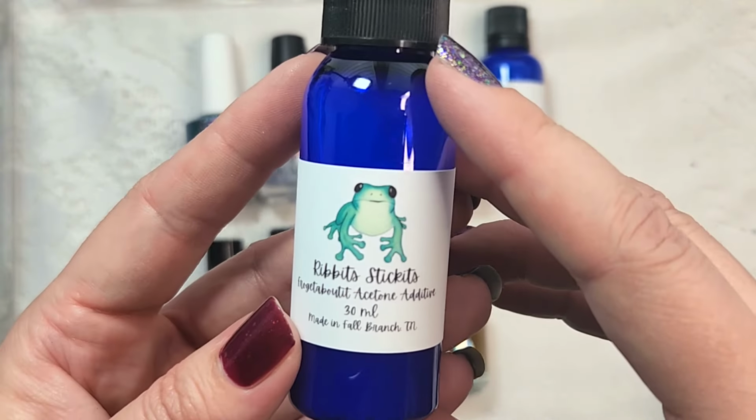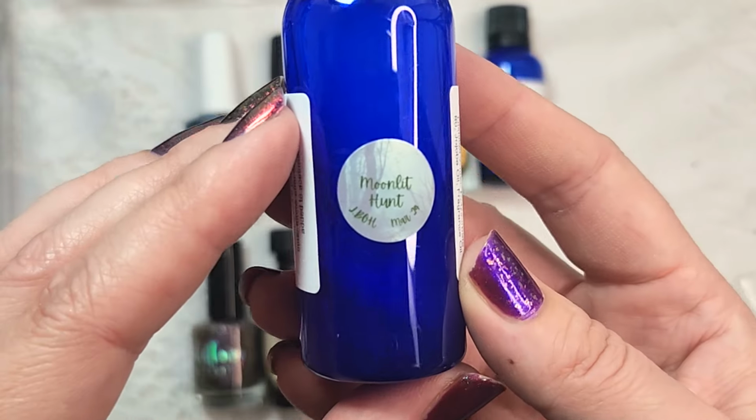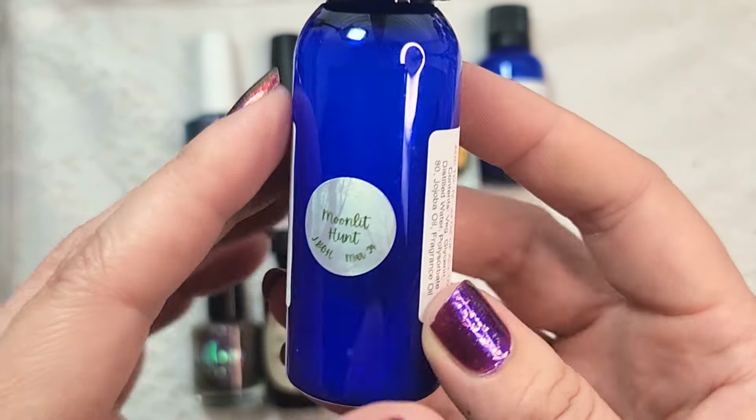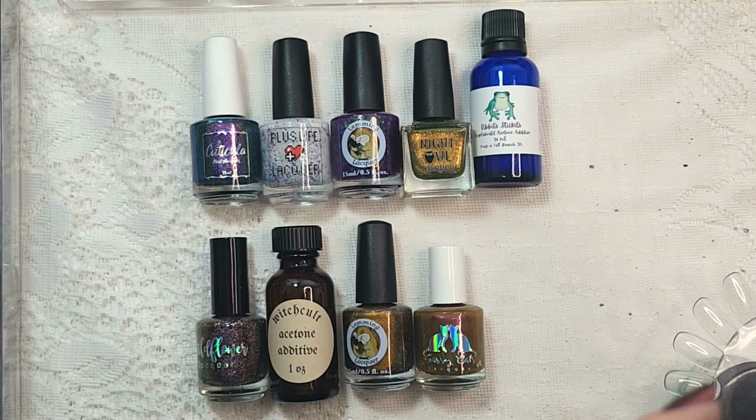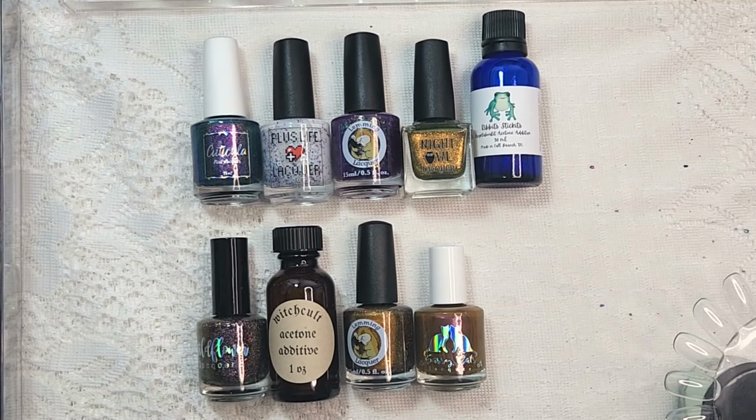And then the last item that I got is another acetone additive from Ribbit's Stickets. This one is scented in Moonlight Hunt. And again, I'm not sure of the scent notes because I don't think they are on the bottle. But this is another one that has some very unusual scent notes to it. I'm almost smelling like a eucalyptus, which might be in there. I'm not sure though. Either that or it's like menthol.